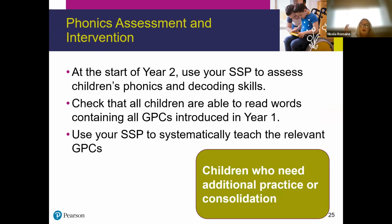So, as I said, at the start of year 2, use your systematic synthetic phonics programme, the one that you've been using for reception and year 1, to assess children's phonics and decoding skills. Checking that all children are able to read words containing all GPCs introduced in year 1, and using your systematic synthetic phonics programme to systematically teach the relevant GPCs and really plug those gaps.